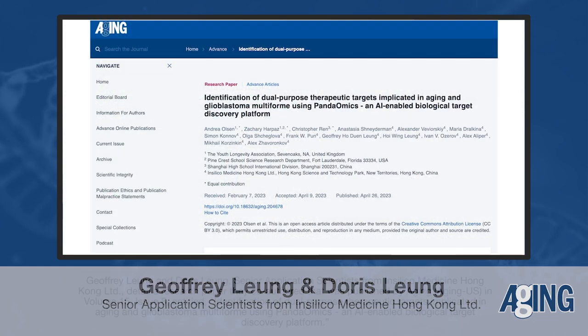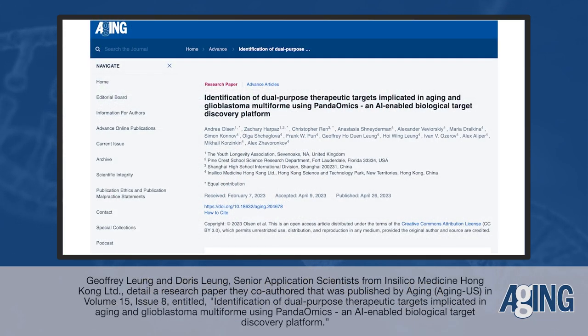Our current focus is on aging research. We published a GBM paper in the Journal of Aging last week. Can you tell us more about it? Is there any connection between the GBM paper and our previous aging paper? The current research identified a dual-purpose target for aging and glioblastoma. It is highly related to our previous paper.